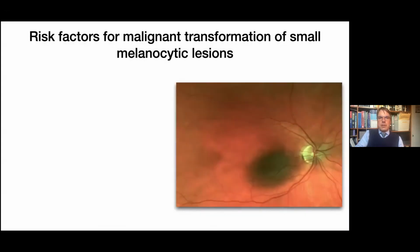It also helps in assessing the risk factors for transformation of small melanocytic lesions, and imaging, or scanning, plays a massive role in this. You could see this small lesion. No expert on the planet can tell you straight away this is definitely a nevus or a mole, a benign lesion, or this is a melanoma. And this is why we established, in particular, the group of Shields, 6 risk factors.